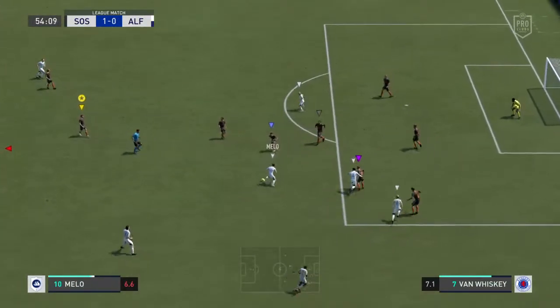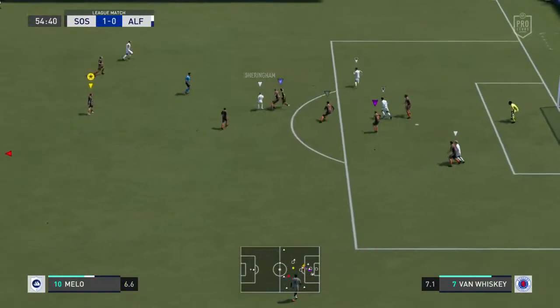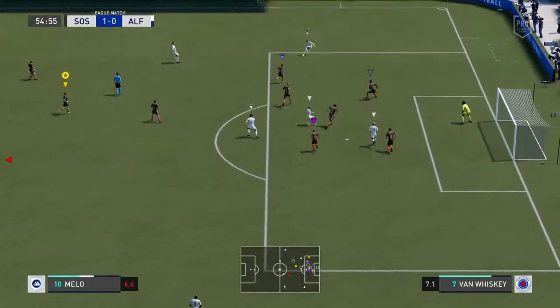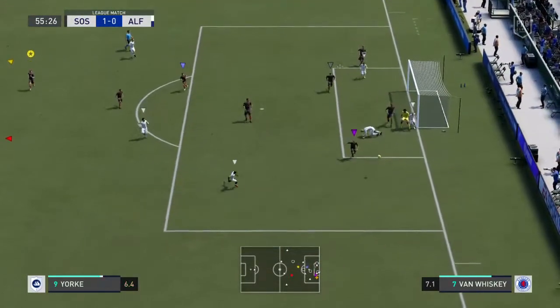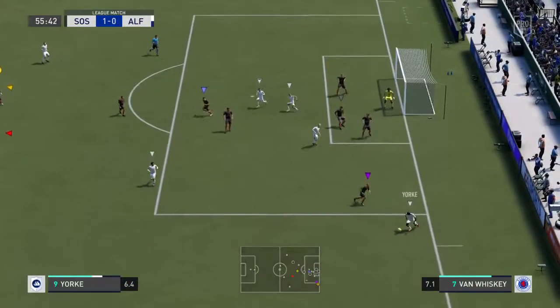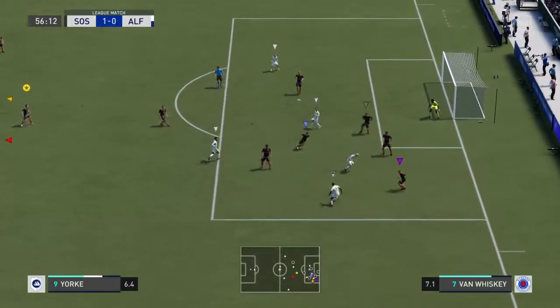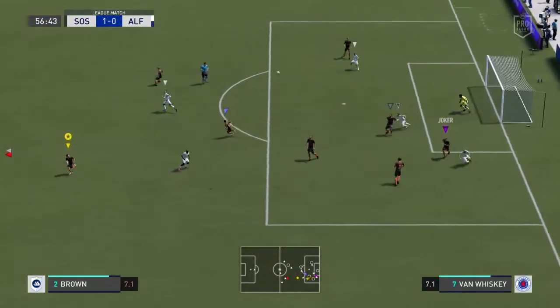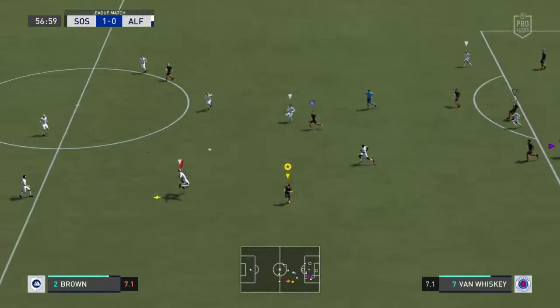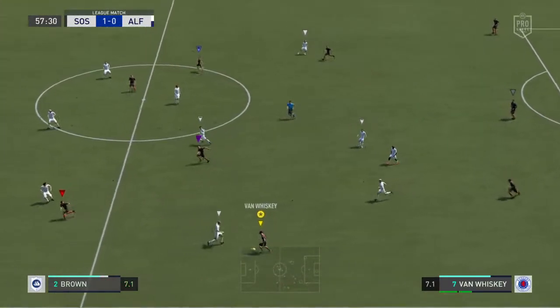Mello. It's a good looking ball in behind. Cross towards that far post. And the challenge halts them in their tracks. Perfectly positioned to take it away.